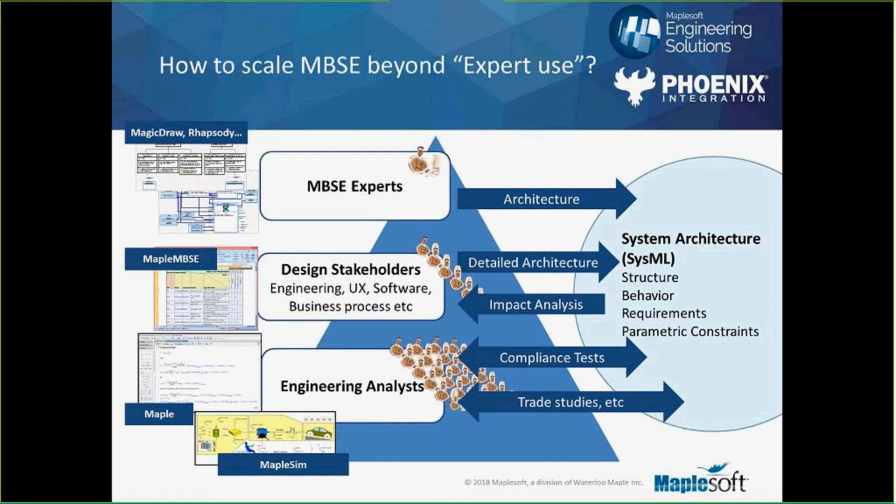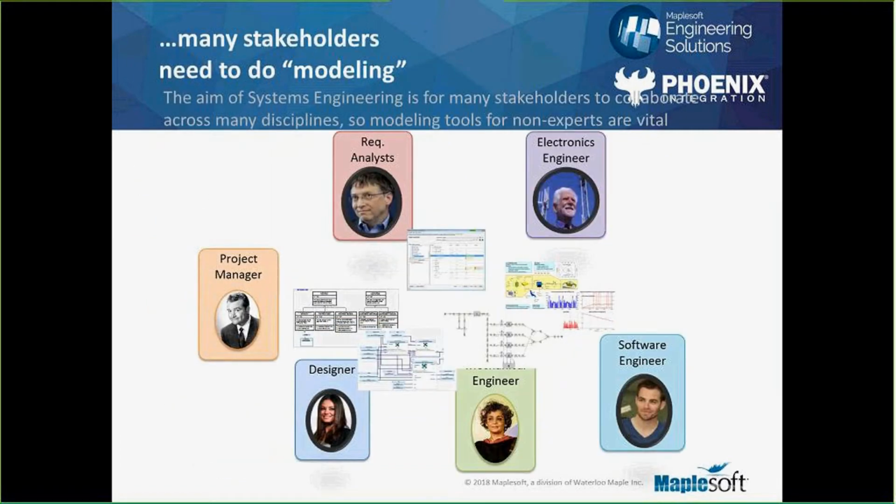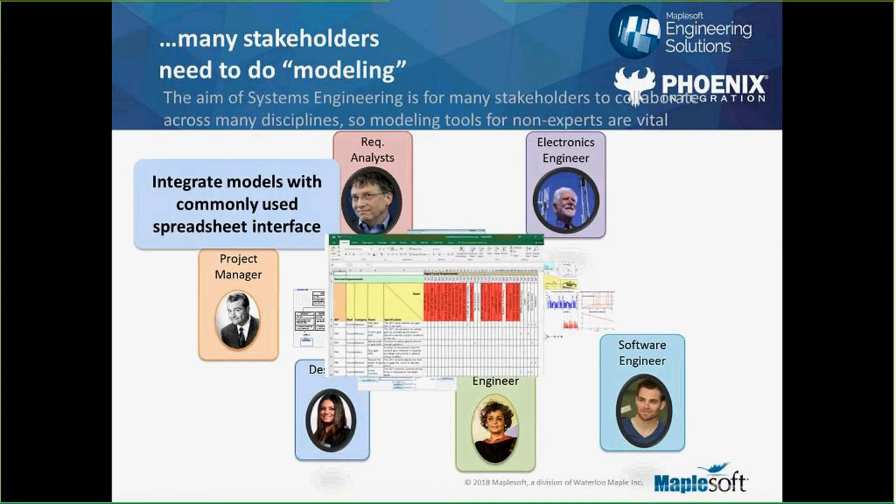This is a product we announced last year that allows many different stakeholders to bring all the different requirements that are driven by different activities that feed into the system or the product definition, through a commonly used spreadsheet interface, and that spreadsheet interface is ubiquitous. Everything is driven on Excel.